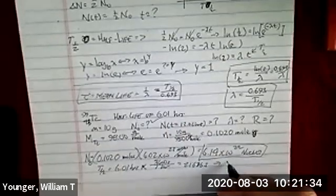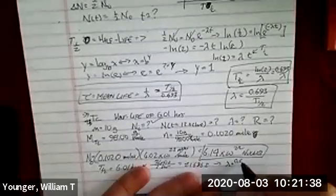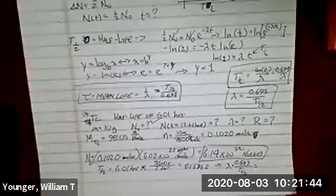Now that I have the half-life, I can use that to calculate lambda, because remember lambda is 0.693 over T half. I'm actually going to use ln 2 instead of 0.693. I think I am. Yeah, I am.